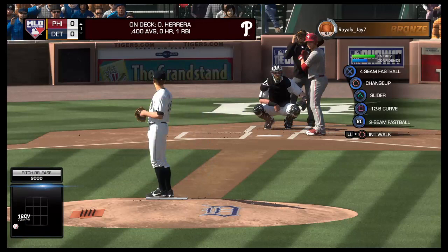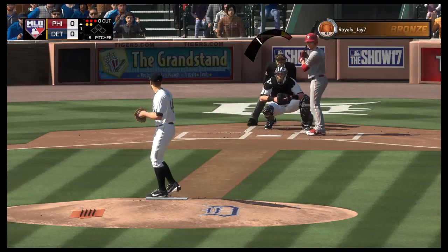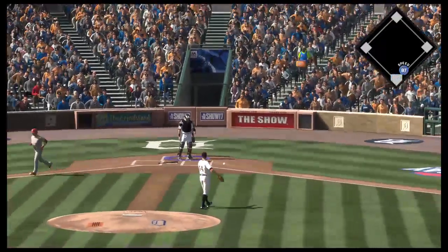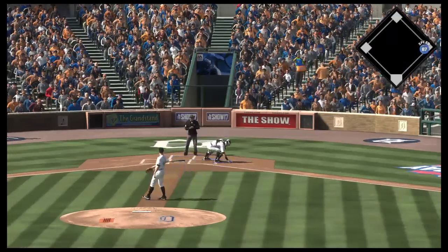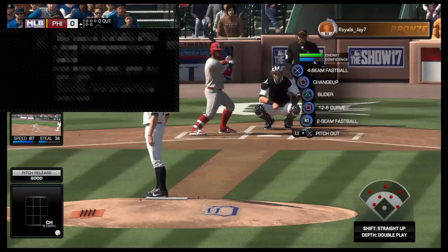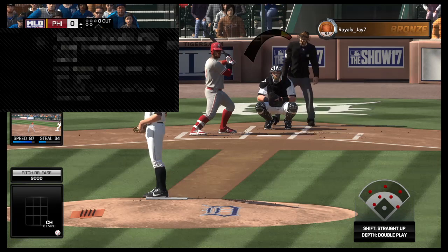Three and two now. Odubel Herrera waits on deck. Into the windup, ready with the payoff pitch. Oh, and he lets him off the hook there as this isn't even close for ball 4. Coming to the plate now, Odubel Herrera. First chance for him here with a man on following the leadoff walk.